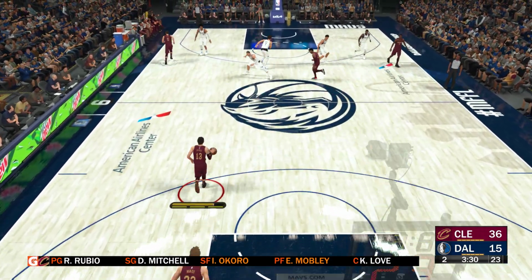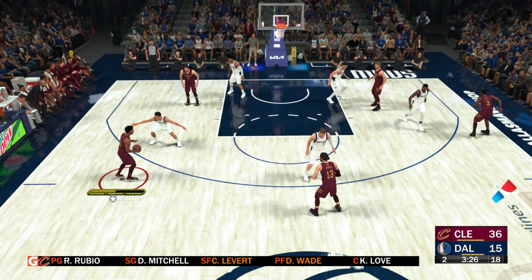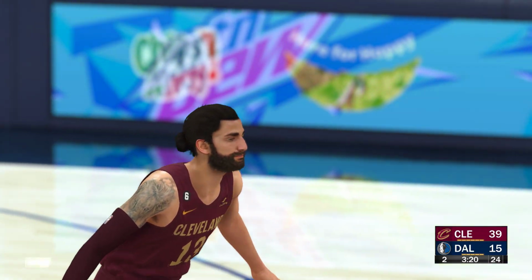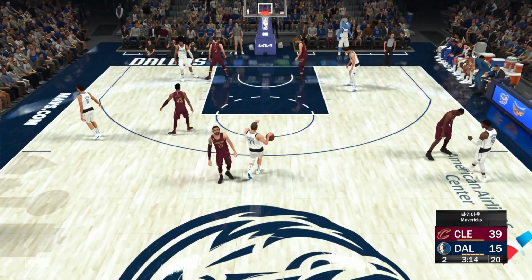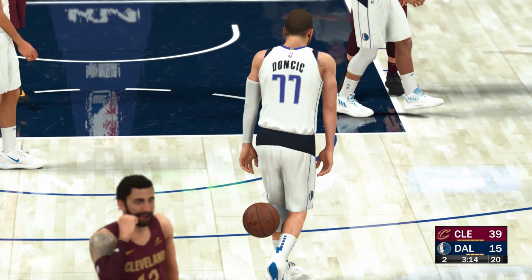For the Cavaliers, Wade has checked in for Evan Mobley, and LeVert subbed in for Okoro. From deep, Mitchell. That's in there. Rubio with the assist. Rubio's got 6 assists now in the game. Hard to win games when you allow clean looks from the perimeter. You're exactly right. I mean, those come back to bite you every time, just like it's biting them now.